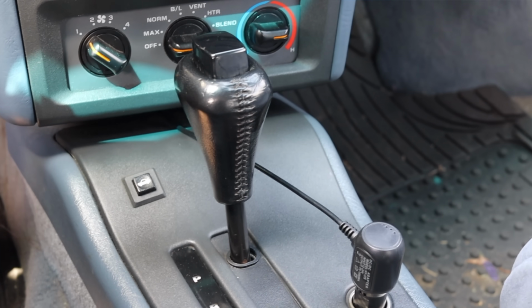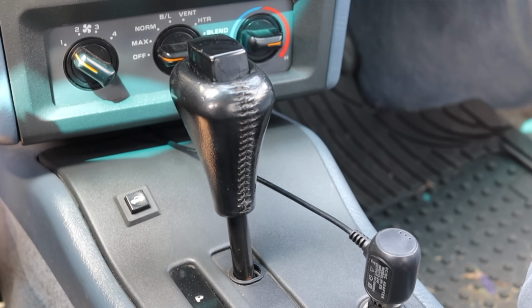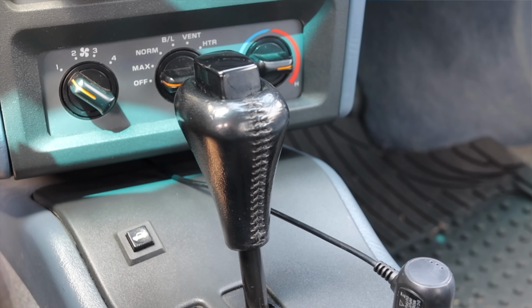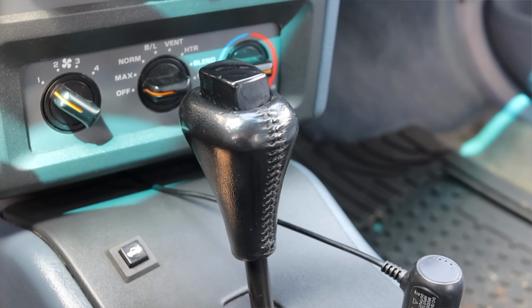Moving down onto the center console, I do have a little button to release the trunk, as well as the shifter. The shifter knob is actually out of a different GM product. This is not the stock knob. However, the shifter location is factory, and it has a nice clunk in the gear. I really, really do like that about it, but nothing out of the ordinary.